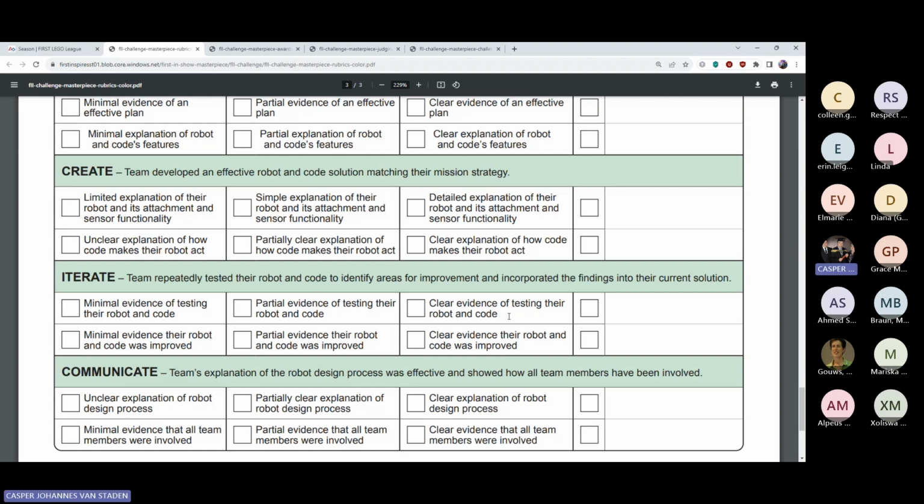So this evidence can be in the form of a picture that they take with a cell phone and print, or if they don't have that kind of facilities, they just draw something. For example, a few of the teams at Cybono draw their attachments or their robots and show us how the attachments look and how they tried to improve them. That is still a form of evidence, and that shows us how they tested and improved their robot and also the coding. If they take a code and write it down, that also shows us the evidence of how the code was tested and how it was improved.